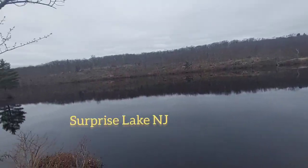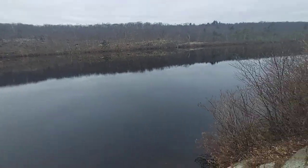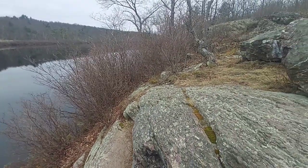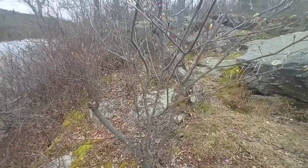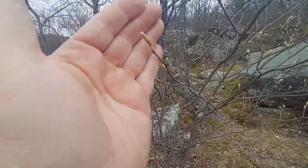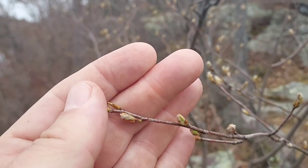Beautiful natural lake, all kinds of interesting plants growing around it. Plenty of clethra. We've got some smaller serviceberries about ready to bloom here. There's several species of serviceberry I put on my other channel last year. Hard to tell apart. I'm not going to try at this point because there's not much I can distinguish this with.